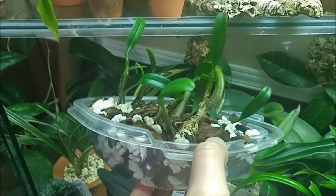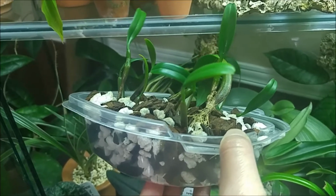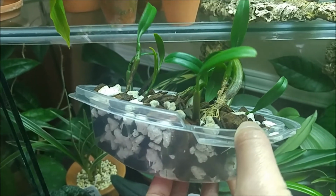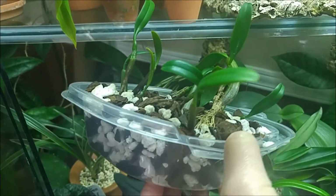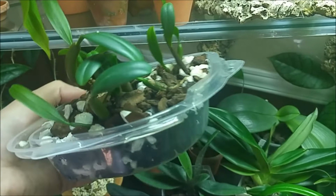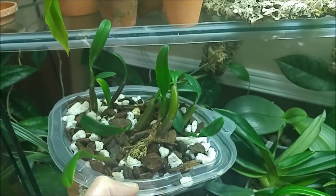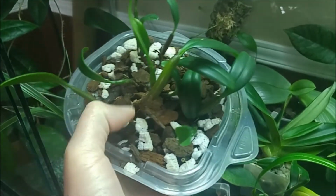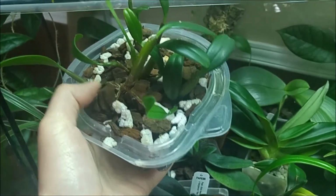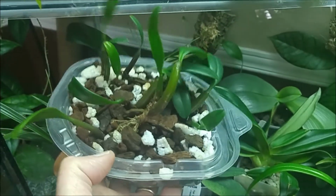And at some point I thought that these containers would be really nice for the bulbophyllums because they're shallow, but they're also wide. And so I made holes at the bottom, of course, for drainage. And yeah, I potted my bulbophyllums, and as far as I know, they should like the humidity. So I put them inside the tank now.